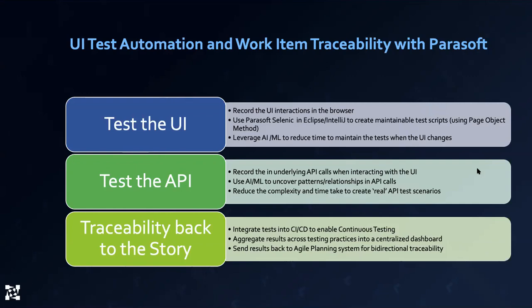We then also showed how we could create API tests very quickly. And we did that here by monitoring the UI and monitoring the interactions with the UI.